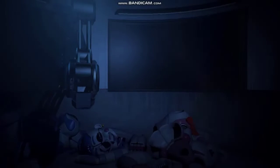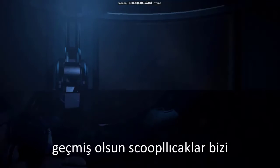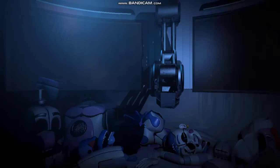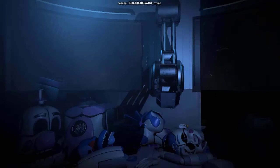Warning, you've entered a highly dangerous area. You have entered from maintenance hatch 1B, reserved for cleaning and repair of the scooper. Entering this side of the room is strictly prohibited by unauthorized personnel. You are in the scooping room now. Funtime Foxy has already been here today. Funtime Freddy has already been here today. Ballora has already been here today. Circus Baby has already been here today.